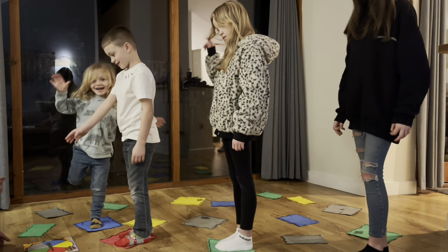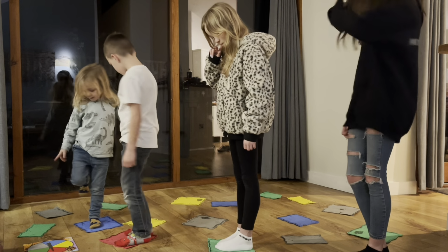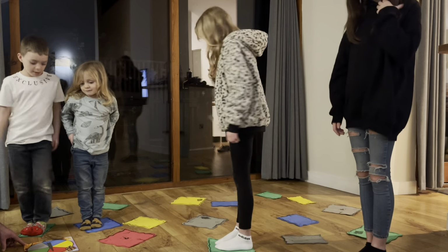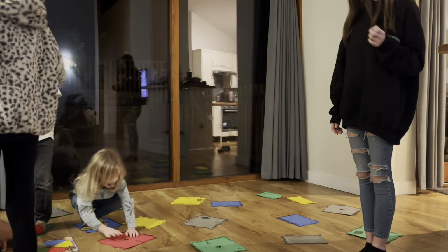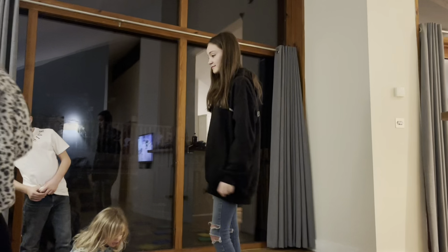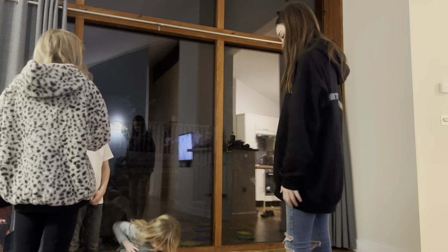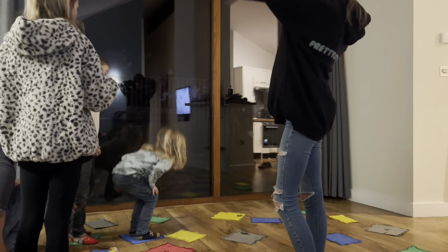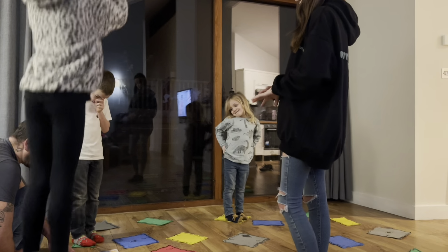Stand still. Move closest to the next green. Here. Lily. Red. Yay. Ruby. Green. Right, Ruby has to move to the closest blue. Archie. Yellow. Yay! Big jump that was. Blue, Alfie.